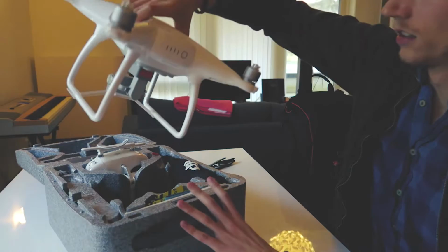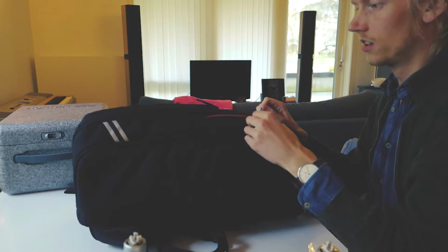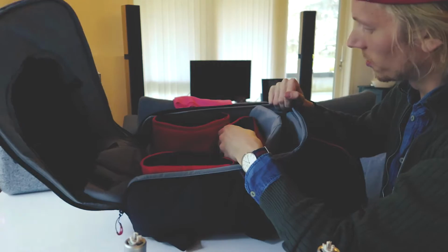New bigger bag from Manfrotto. Let's see, drone, controller, that need. And hello, Manfrotto. Here you can see the pouches are Velcro. They just can be arranged in whatever arrangement you want. You can take them out, you have plenty of space for other things.